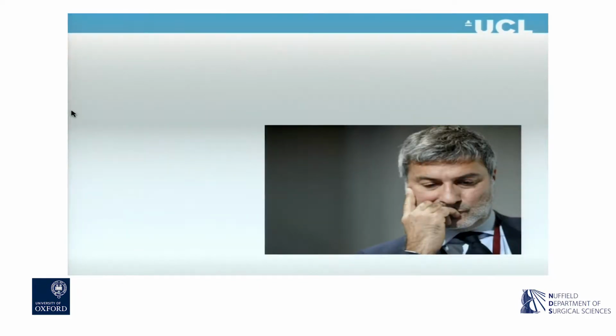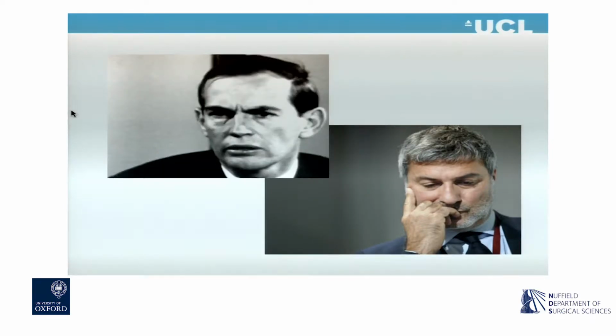Okay, good. So innovation in surgery is difficult. And we're in a kind of transition phase where we're really analysing the way that we do everything. Here are two surgical innovators, if you like. Who's this guy at the top? Yeah, it's Christian Barnard. And do you know who this guy is? That's Macchiarini.